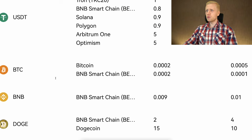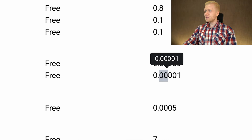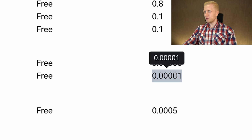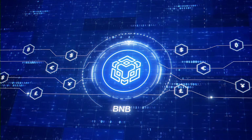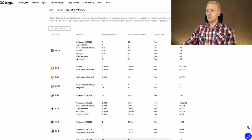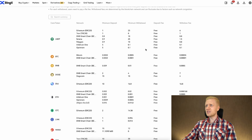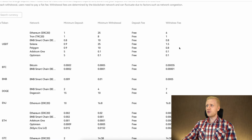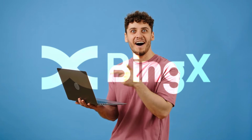For example, if you want to withdraw BTC, the fee is only 0.00001 BTC if you are using BNB Smart Chain, and that is only 27 cents withdrawal fee. And even using the Bitcoin network, the fee is relatively small. And if you want to withdraw USDT, you can see that the smallest fees are only $0.1. So deposits are free and withdrawal fees are lower on BingX than on other platforms.